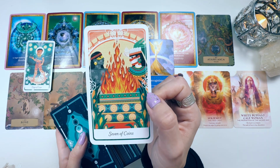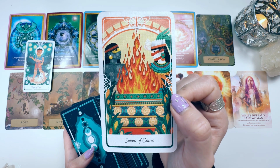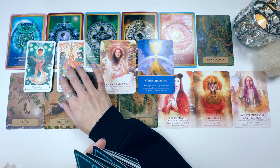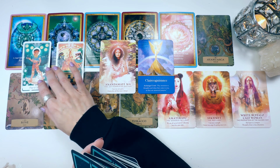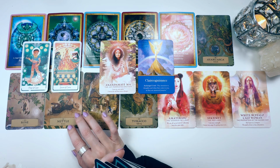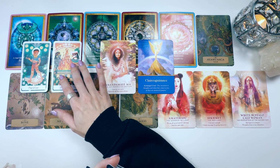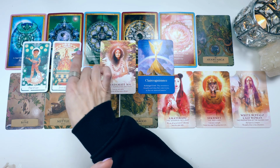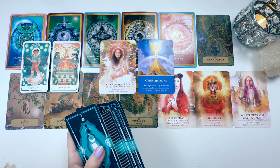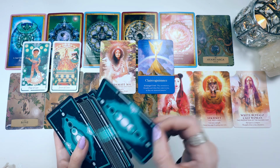7 of Coins. Mayan culture. You have so many different cultures that I'm being drawn to in your reading, group number 3. So you might even be drawn to travel and be activated by these different cultures. And they open up these different aspects of the soul blueprint, and they help you remember the truth of yourself. That's kind of what I'm getting.